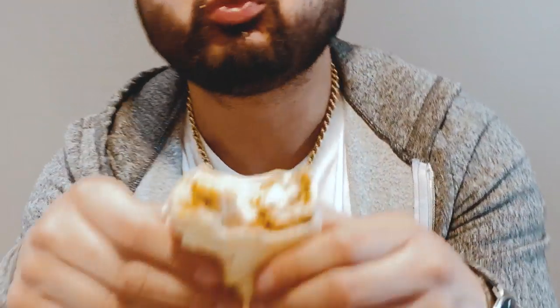Mmm. Okay. This mashup, I'm gonna do this for all of my mashups that I have. I'm gonna have at least one mashup where it's so good that you have to close your eyes. This right here is a close your eyes mashup. But first, honey mustard is the key. Really good. Really good.